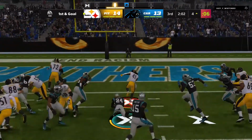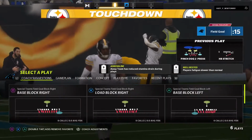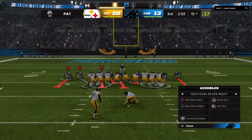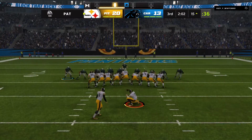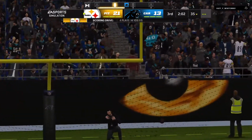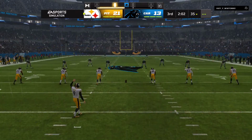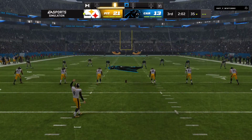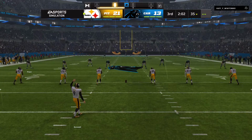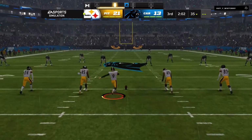Kamara. And he's going to take it in for a Steeler touchdown. Alvin Kamara with his 2nd touchdown of the game, number 8 on the season. Then the Steelers capitalize on the short field as they take it in for 6. Boswell good with the extra point, and the lead is up to 8. Boswell now to kick it away after the touchdown.